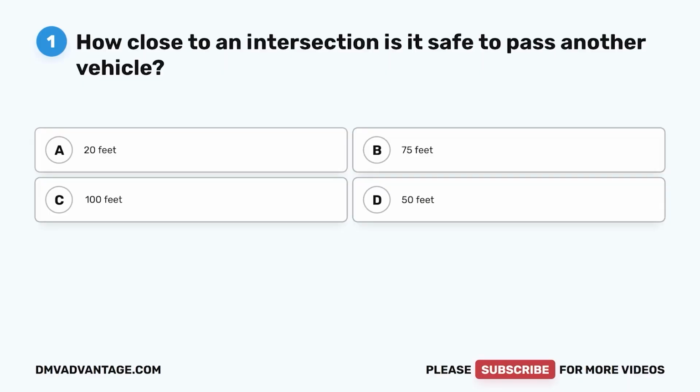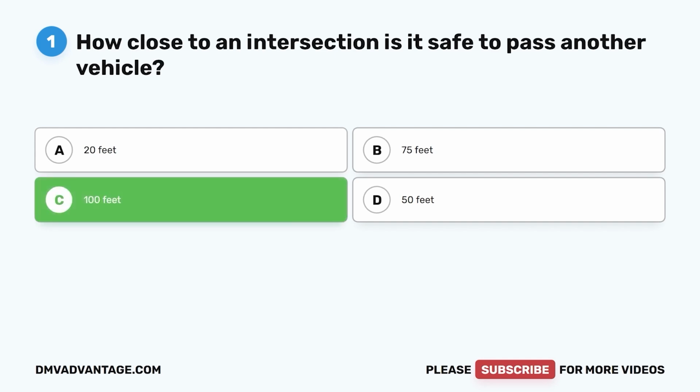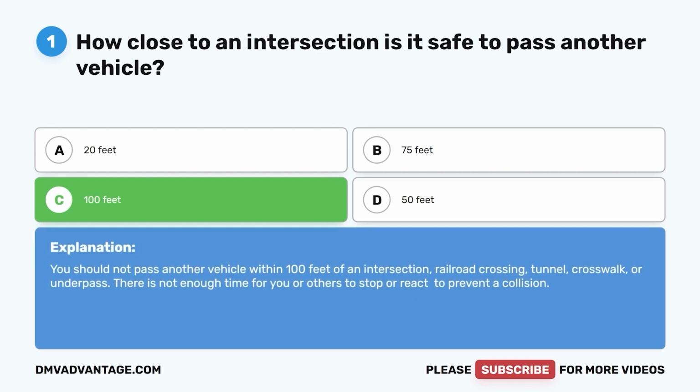Now here is your DMV instructor to walk you through the questions. Question 1. How close to an intersection is it safe to pass another vehicle? A. 20 feet. B. 75 feet. C. 100 feet. D. 50 feet. The correct answer is C. 100 feet. You should not pass another vehicle within 100 feet of an intersection, railroad crossing, tunnel, crosswalk, or underpass. There is not enough time for you or others to stop or react to prevent a collision.